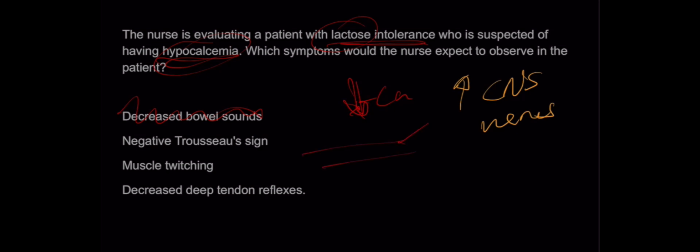You get a patient, put a blood pressure cuff around their arm, and pump it up. Their arm will start going back and forth. Their CNS is more activated with low calcium. But you would have a positive Trousseau if you had low calcium, so this is wrong.